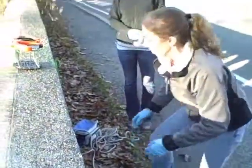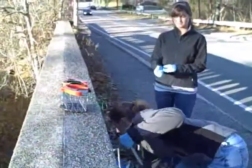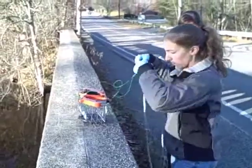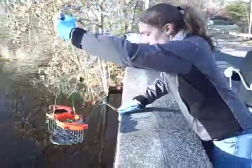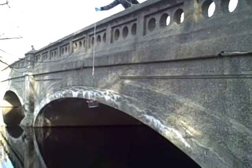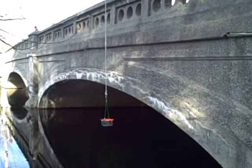Before lowering the basket, however, make sure either your partner is holding on to the other end of the rope or you're stepping on it. Also, scan both up and downstream to make sure you will not lower the sampling device onto any boaters, rowers, or wildlife.